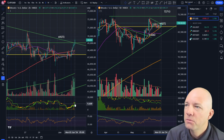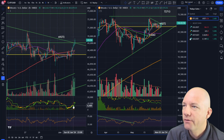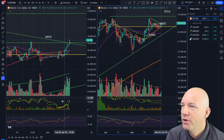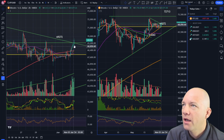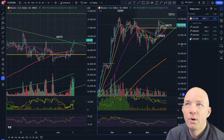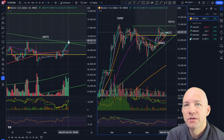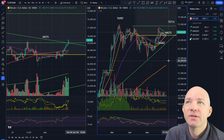VA tool, kind of in the wrong spot. Orange is distribution. Green is buying pressure. Lots of green pocket pivots here, but you do have some orange ones as well. And we are above our alert of the 69,272. So shouldn't we be blasting off? Well, we're above it. We're not necessarily blasting off. We'll see if volume steps in.